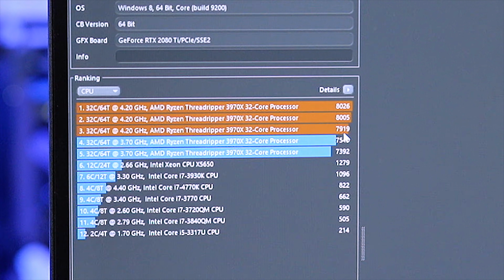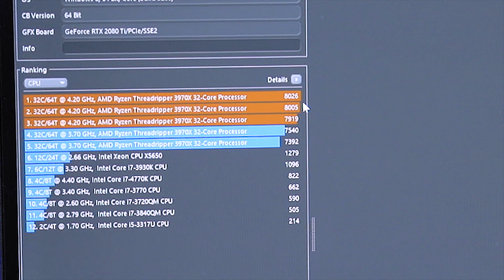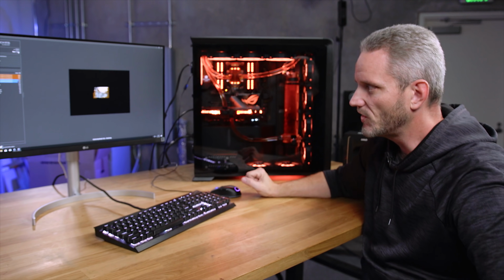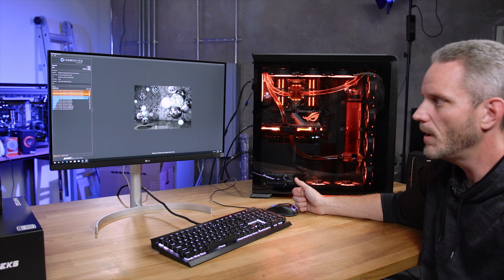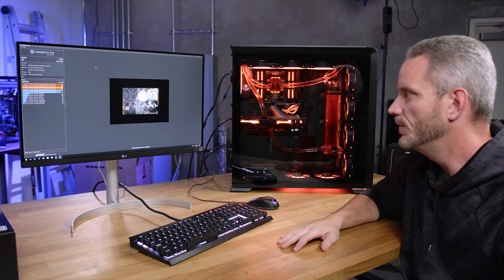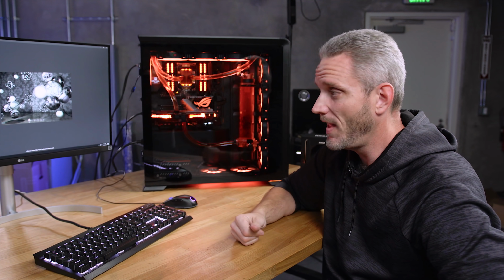The 7919 was before we touched the memory. Then I got an 8005 and an 8026 by overclocking the memory 200 megahertz and then overclocking the fabric clock. R15, however, is not a very good test for this because it runs too quickly. Allow me to demonstrate. You get massive fluctuations with the scores because the test is over too quickly for it to truly calculate the score properly. I mean, there was a 7,930, but look, how long does that test take? 1, 2, 3, 4, 5 seconds. 5 seconds. There was a day where that used to take a minute.